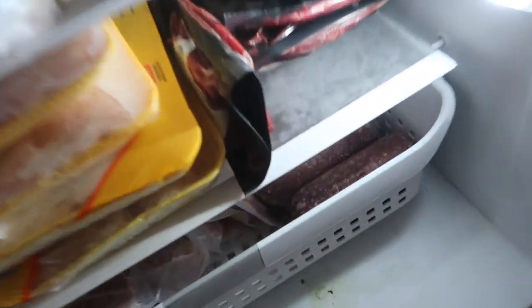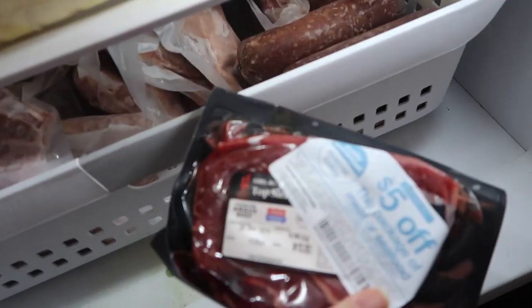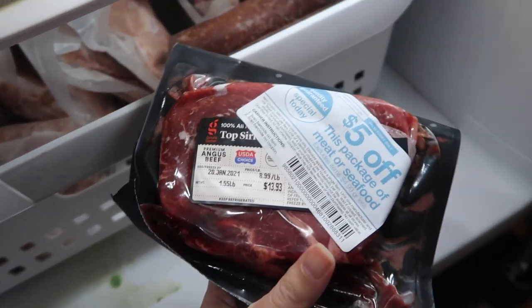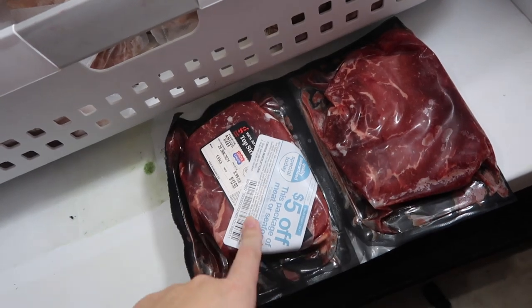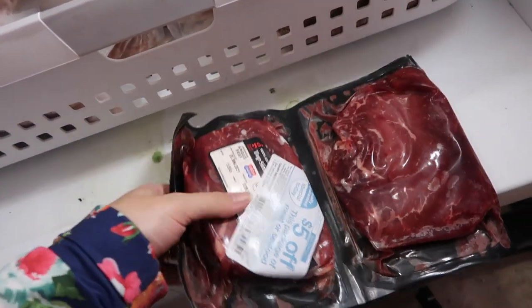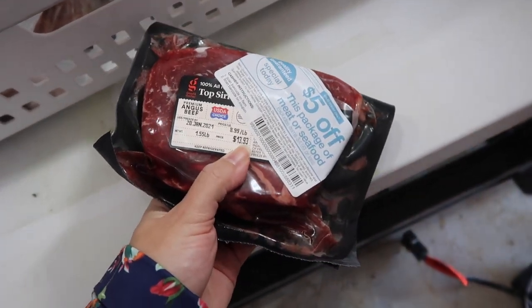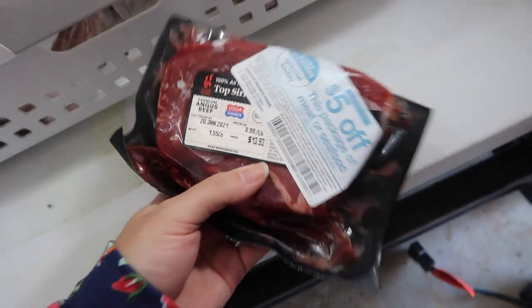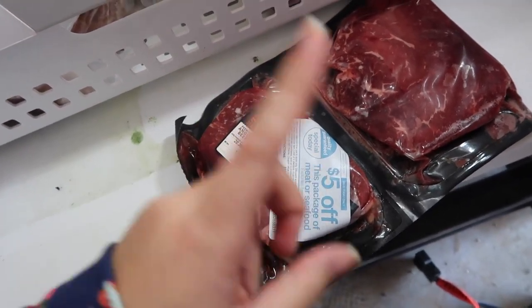And then this is the steaks. These are the steaks. Top sirloin, Angus beef. So normally they're $8.99 a pound. I still gotta figure out how to get it out without the whole fridge falling out. But two steaks, good size. And it was $5 off the package. So $13.93, we got it for $8.93 for two of these, which is a great deal, and it's 1.55 pounds.